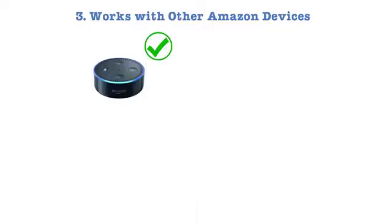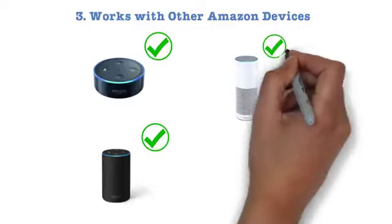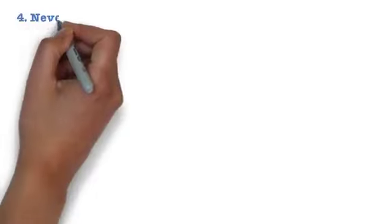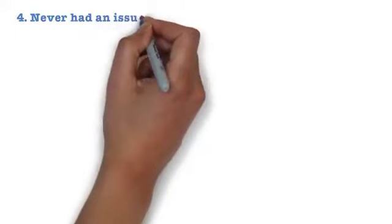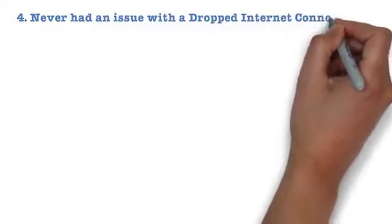As I mentioned, it works very easily with other Amazon products, most notably the Echo Dot, that family of listeners and communication software.